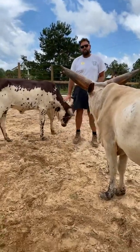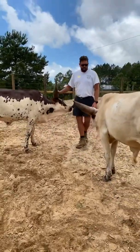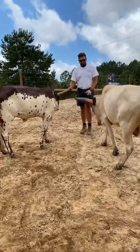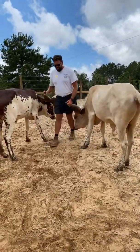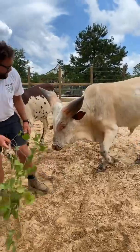Dak's around 2 years old, and they'll live around 30 years in captivity because they get pretty spoiled here and they get great health care. So they'll live a good long time. They'll be here at the Alabama Gulf Coast Zoo.